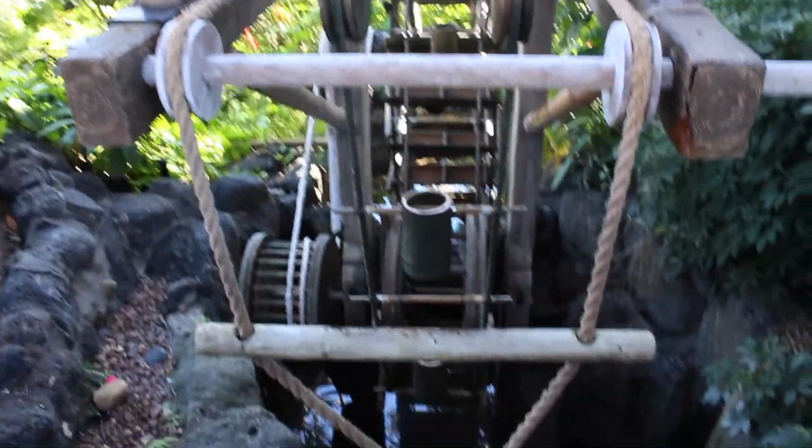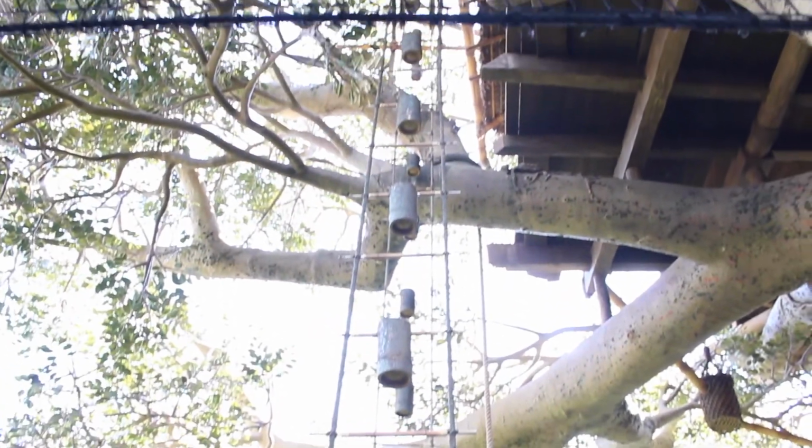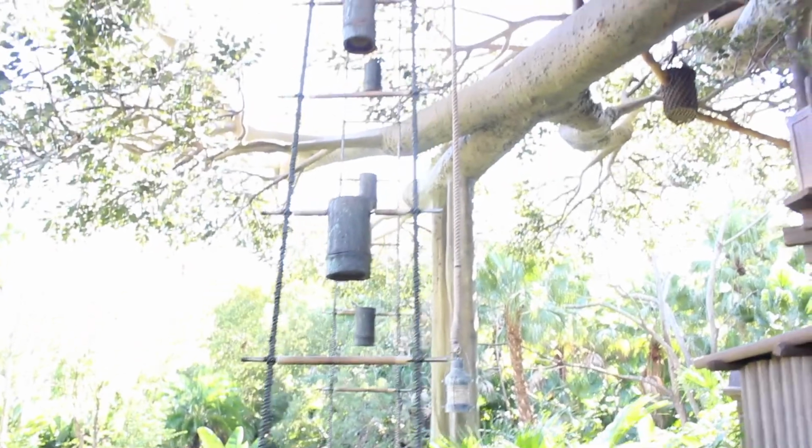Oh, and they don't have the water. Normally this is going, that brings the water up to them, but it's not working right now.